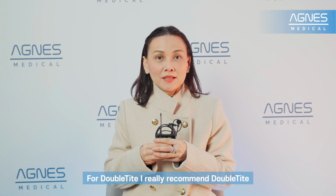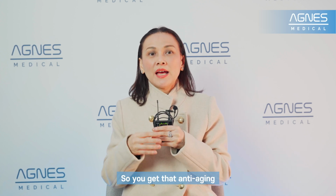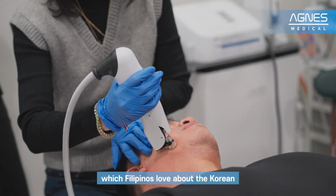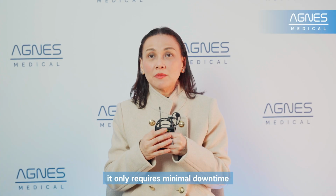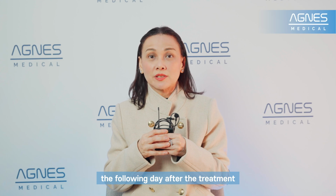For Double Tight, I really recommend it. First, reduction of pores and hydration. So you get that anti-aging and the glass skin look, which Filipinos love about the Korean. Our patients love that it only requires minimal downtime and they can go back to their regular routine the following day after the treatment.